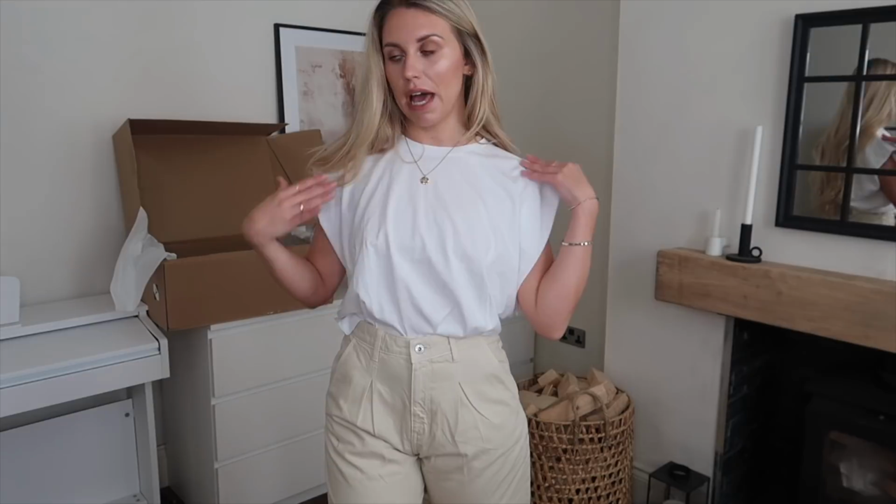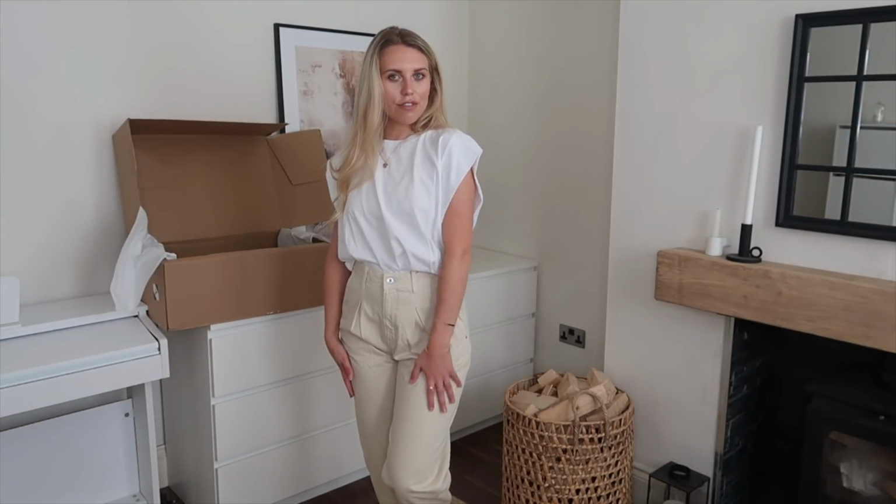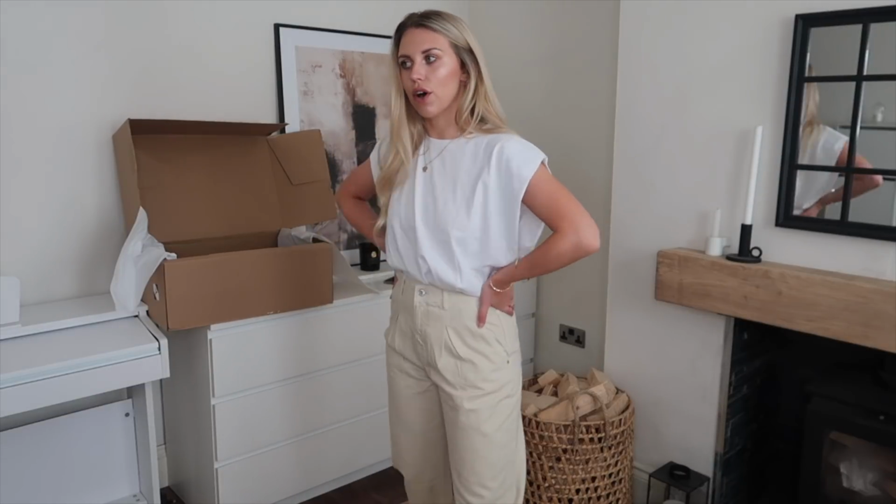I think this actually is the perfect sort of top that I would pair with this kind of slouchy fit jeans. Throw on some little sandals and I feel like you're good to go. I might even keep this outfit on for today. So there we have it. That is everything that I picked up this time around.